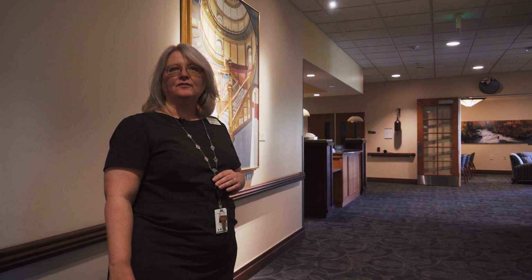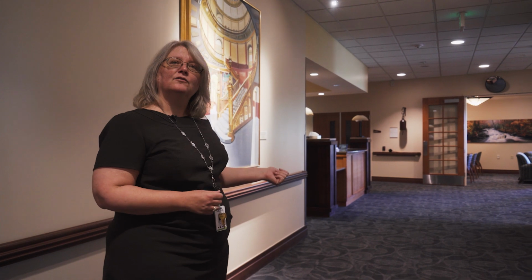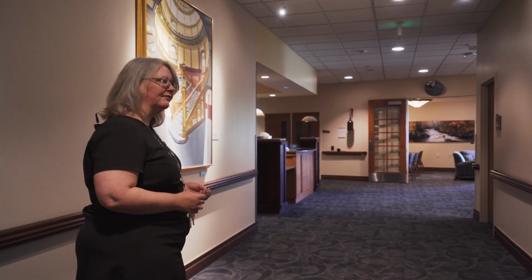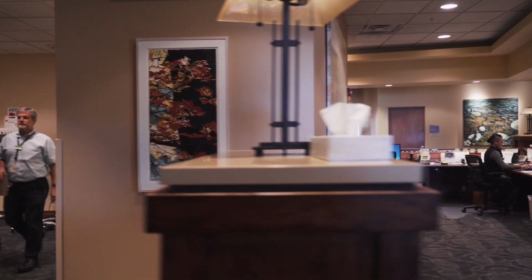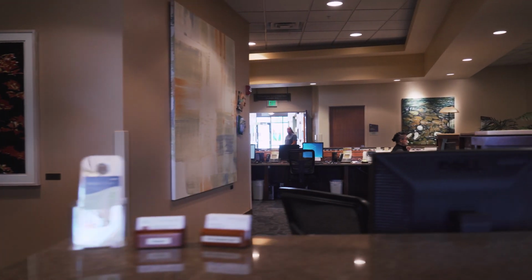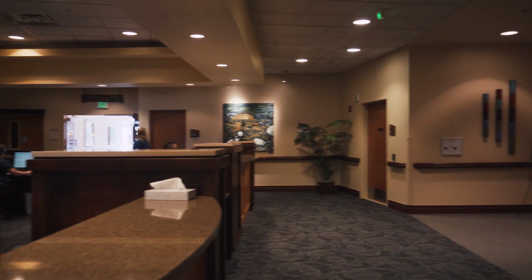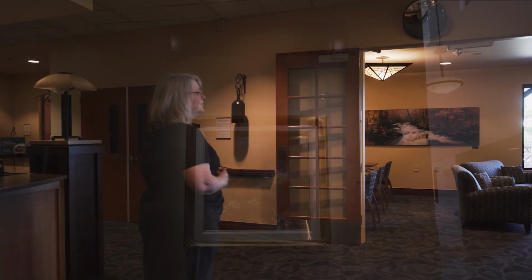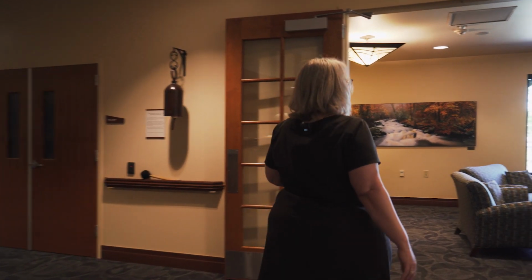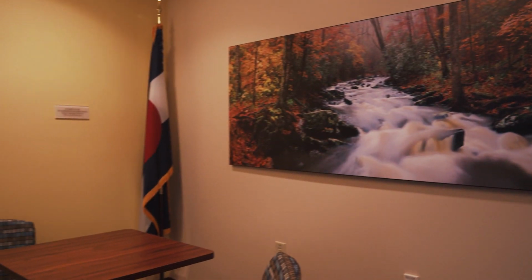As we come into this patient area, we'll see several family meeting areas again, and we're also going to see the nurse's station to our left. There are three hallways of patient rooms, and here in the center we have Bill Daniels Veterans Wing, as well as a veterans room, which provides another meeting space for families, also a great place to play checkers or chess.